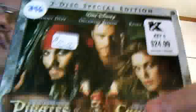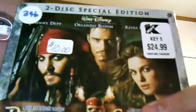I'm gonna be drawing two items I'm gonna be selling together on eBay. First, I'm gonna show you these two items. There's the Caribbean Dimension, there's the second one.